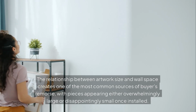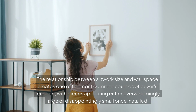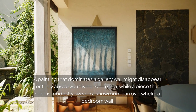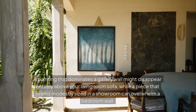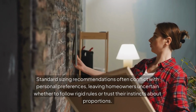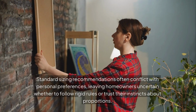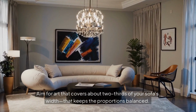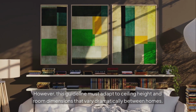the relationship between artwork size and wall space creates one of the most common sources of buyer's remorse, with pieces appearing either overwhelmingly large or disappointingly small once installed. A painting that dominates a gallery wall might disappear entirely above your living room sofa, while a piece that seems modestly sized in a showroom can overwhelm a bedroom wall. Standard sizing recommendations often conflict with personal preferences, leaving homeowners uncertain whether to follow rigid rules or trust their instincts about proportions. Aim for art that covers about 2/3 of your sofa's width, that keeps the proportions balanced. However, this guideline must adapt to ceiling height and room dimensions that vary dramatically between homes.